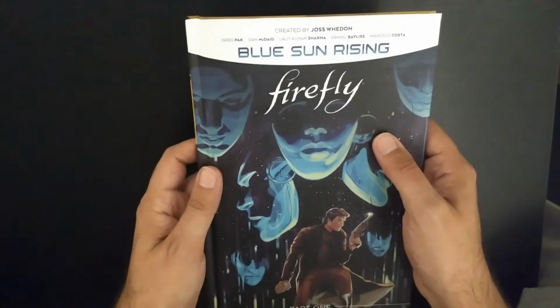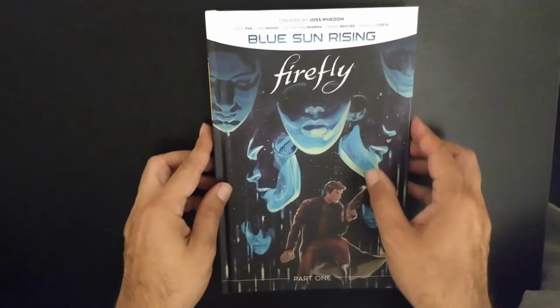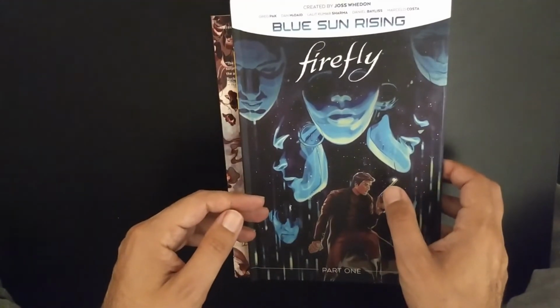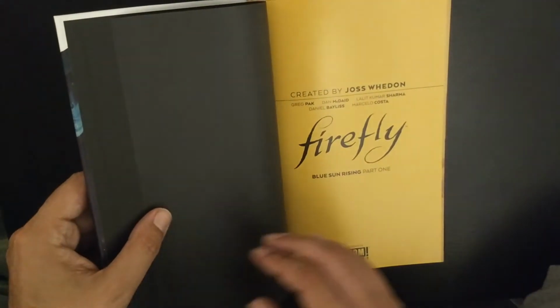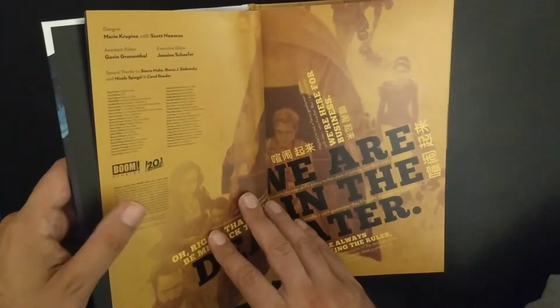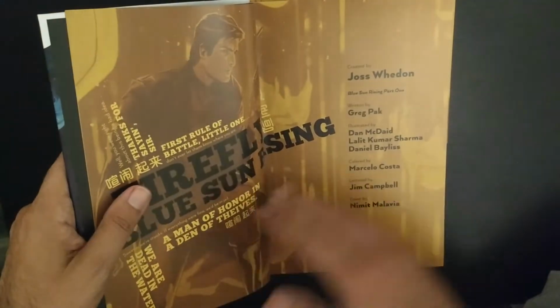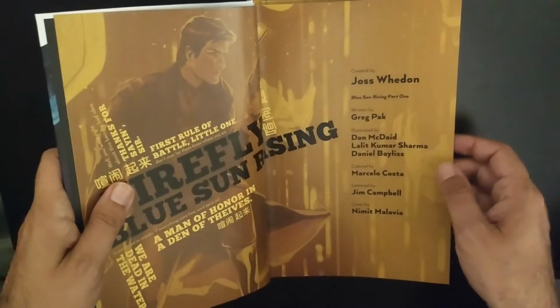So this is written by the great Greg Pak, which I really like. I like a lot of his work. And the illustrations are by Daniel Bayliss. Let me see. It doesn't actually say what part they played. Here, no, it doesn't. It says here Dan McCaid, Lalit Kumar Sharma, and Daniel Bayliss.